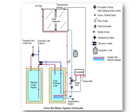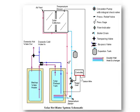Another very important component of this system and any residential system is to have a tempering valve, and that's also installed just above the backup water heater. This is a thermostatically controlled valve that adds cold water to the hot tank water in the case that it exceeds 120 degrees or whatever the temperature that it is set for. This is to avoid the chance of scalding.